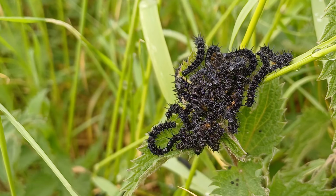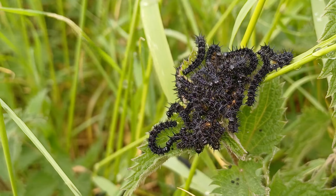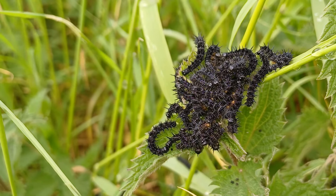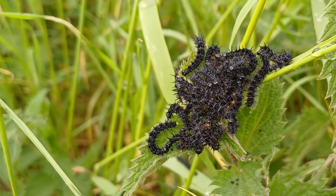It's only in the younger stages, the earlier instars, that they can be mistaken a little bit for small tortoiseshell larvae, but generally these are overall darker from second, third instar onwards. They're a beautiful caterpillar, they really are.